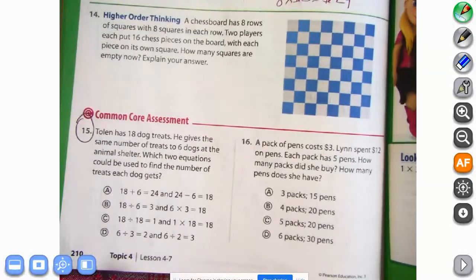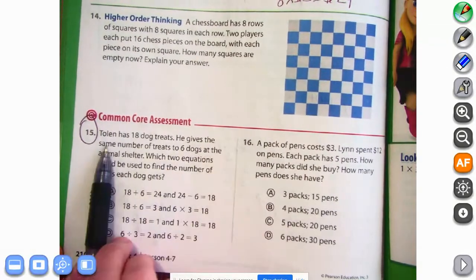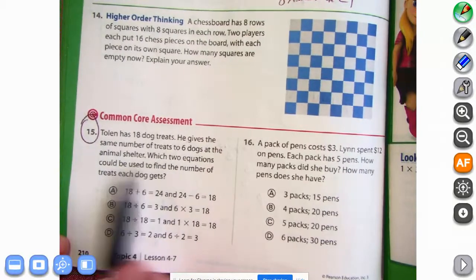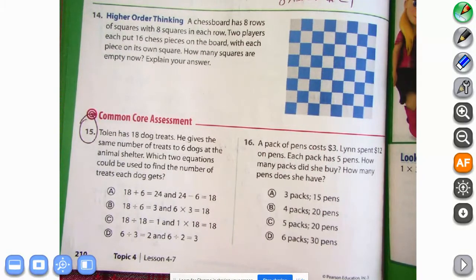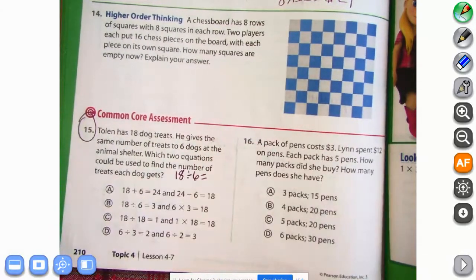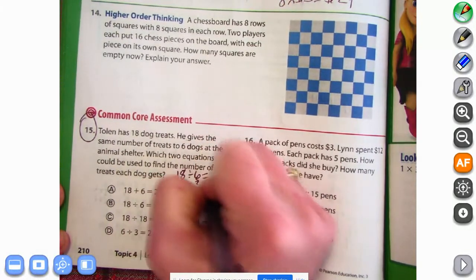This is going by very fast, isn't it? Tolan has 18 dog treats. He gives the same number of treats to 6 dogs at the animal shelter. Which two equations could be used to find the number of treats each dog gets? Okay, 18 dog treats. He gives the same number of treats to 6 dogs. So we're looking at 18 divided by 6. Okay, or 6 times what will equal 18?